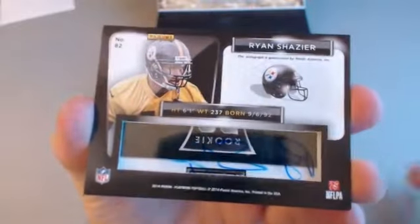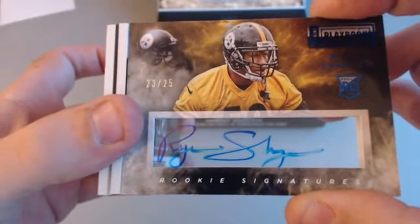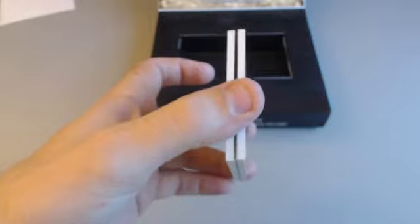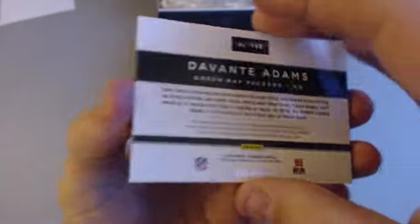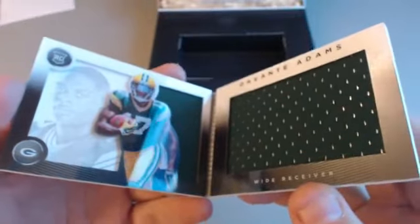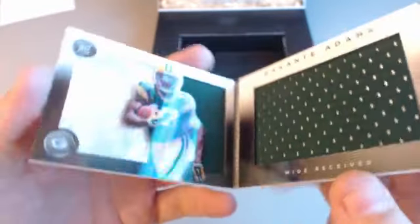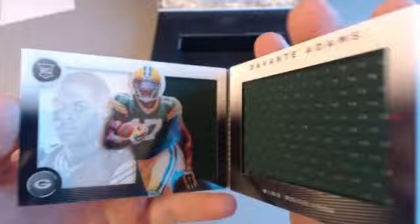All right, guys. We got a Ryan Shazier for the Steelers, clear cut rookie autograph. William C. Dan, 23 of 25. Pulled a one of one rookie clear cut earlier. Nice low number. And we will end off with a Davante Adams for the Packers, 51 of 199. Chinchos one, Dan. It'll be a rookie jumbo dual patch booklet. Guys, also never open booklets fully except for once. Yeah, I like Shazier's auto. He does have a nice auto. I was just admiring that as I was casing it.